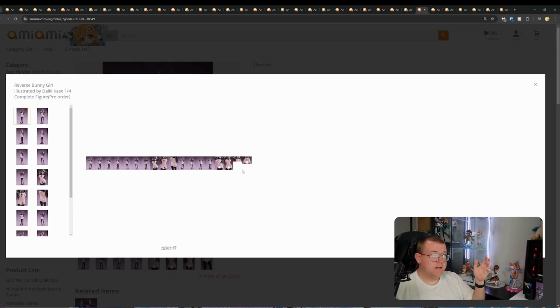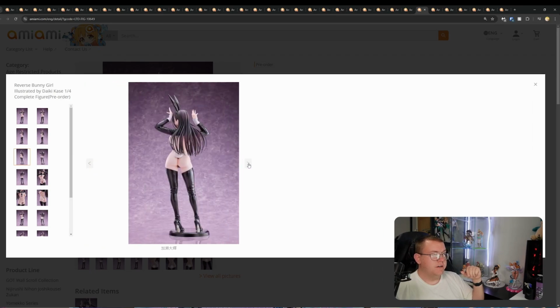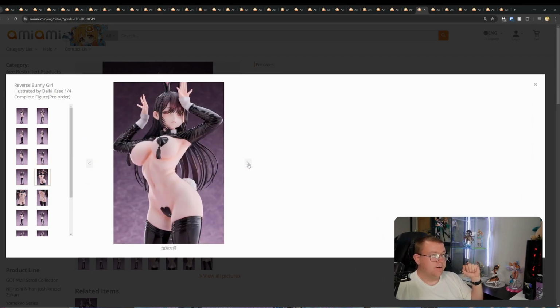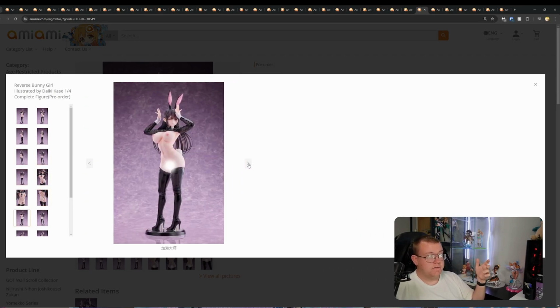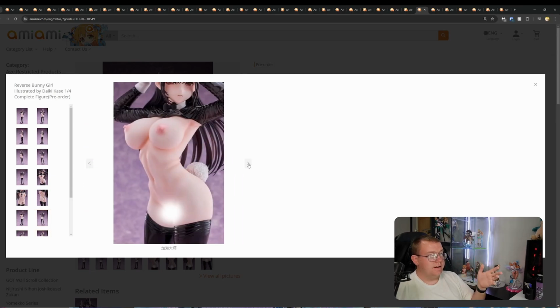Pretty nice looking figure, I think, overall. Not too bad. You don't see a lot of reverse bunnies, and I think I like reverse bunnies as well, since I've got the Sophia Shearing reverse bunny version, reverse bunny style. So yeah, I like this a lot. It's fully cast-offable as well, top and bottom, like the Binding figures. So I do like this a lot.